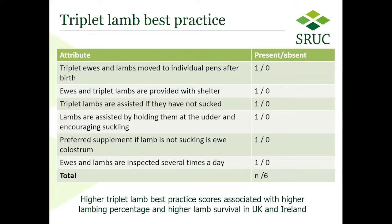And so from this survey, by scoring whether these things were management practices or not, we could show that those farms with the highest triplet lamb best practice scores also had both a higher lambing percentage, interestingly, but also higher lamb survival in our UK and Irish respondents. So carrying out these key management activities was associated with improved survival. And our data seem to suggest that those farmers who had a high lambing percentage were doing these sorts of behaviors, so a good recognition of the things that are needed to keep those lambs alive.